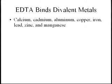These tend to be what's called divalent metals: calcium, cadmium, aluminum, copper, iron, lead, zinc, and manganese. Now you'll notice that there are some good minerals in there. The cadmium, the lead, the aluminum, these tend to be what we already know are toxic or heavy metals. Copper can be a little bit of a double-edged sword. Iron, which we absolutely have to have, can also create problems. Calcium is what tends to build up in the plaque itself.